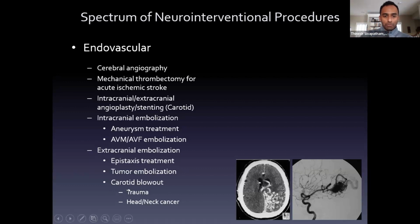We deal with a procedure called carotid blowout. So the carotid arteries are the big arteries here that you can feel in the neck on either side. Carotid blowout is when there's an injury to that artery and the blood is just pouring out of the neck. So we do see that sometimes with trauma when there's a penetrating injury into the neck and it injures the carotid artery. But we often see that also with cancer, so head and neck cancer.